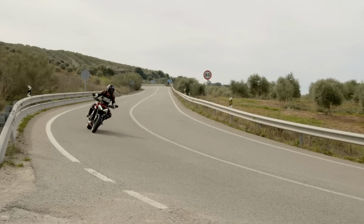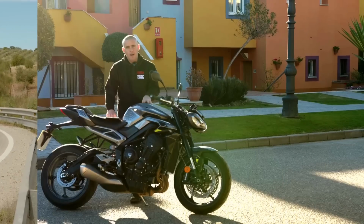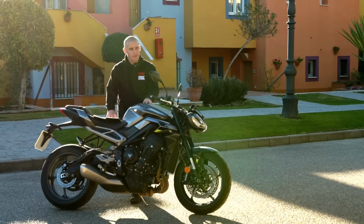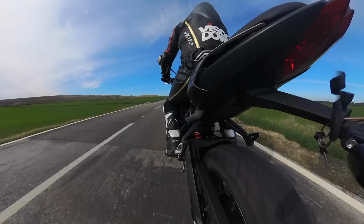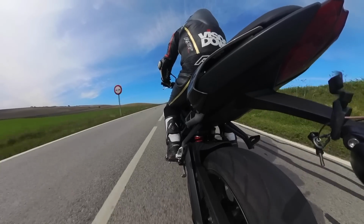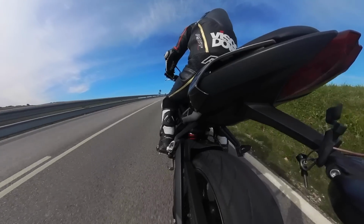Hi folks, so we are back from our road ride, and today we have been switching between the R and the RS, and I'm going to mainly focus on the R, the Street Triple R, because I spoke a lot about the Street Triple RS yesterday when we finished the track sessions. So this part of the review is more about this particular model. We've done quite a lot of miles on the bike. We've been riding pretty much all day. It's been very, very fast.